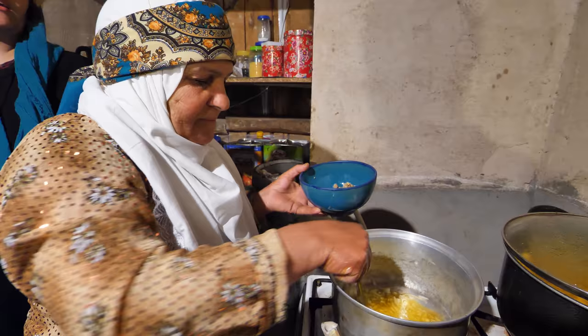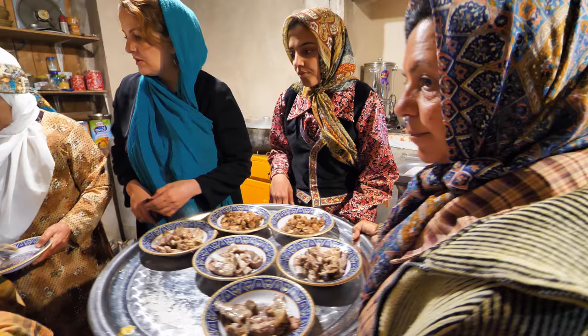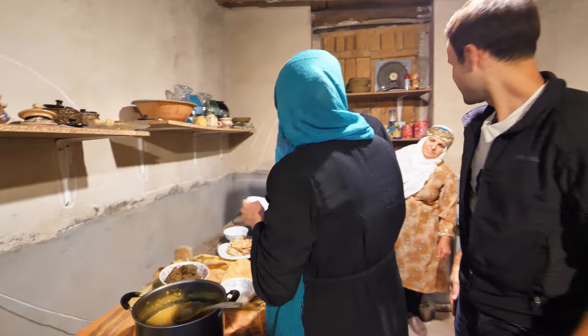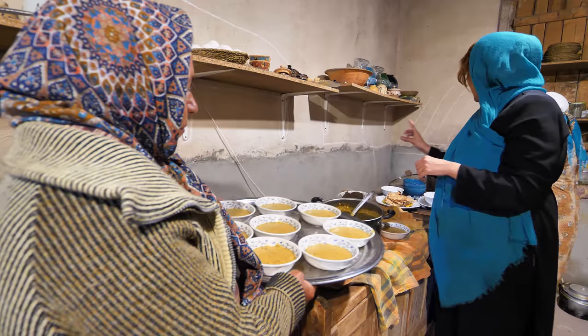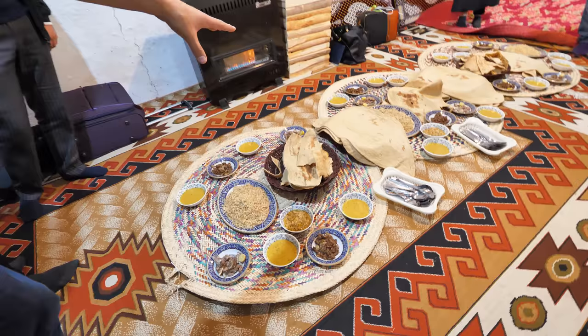Grandma is cooking up some amazing, rare Persian food. Yeah, really, completely different. Very different experience. This is wheat and milk. Wheat and milk, and that's going upstairs. Wow. And that's just one of five or six different things. Look at this, it's all laid out. All of these dishes in this beautiful Persian village home.